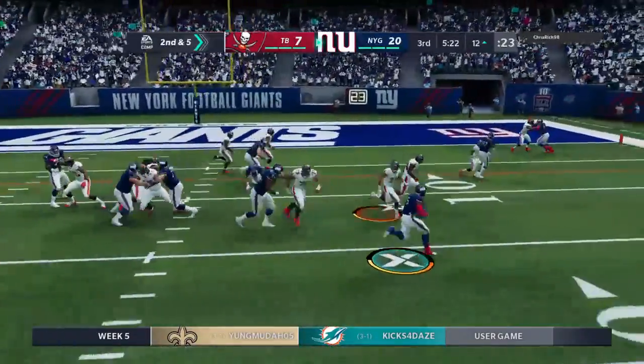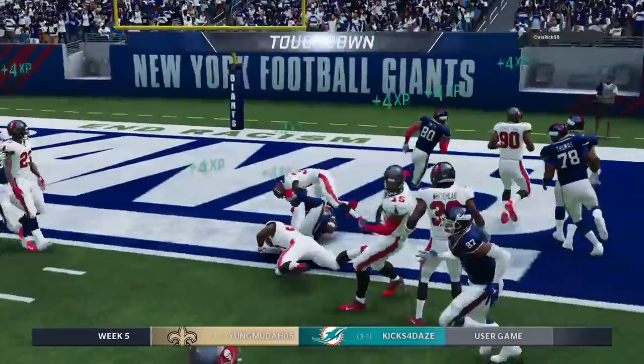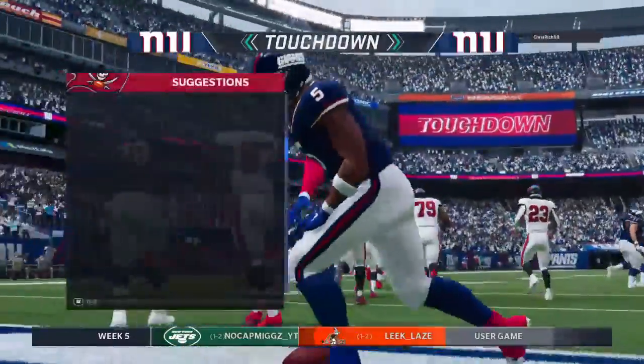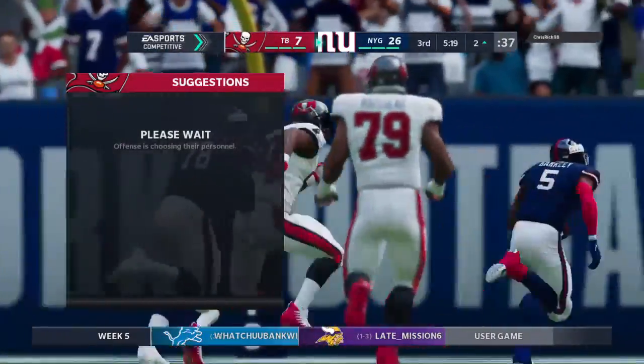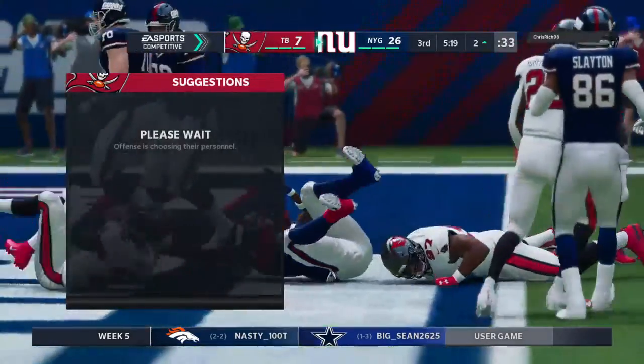They'll run it again with Barkley. And he will take it on in for a Giant touchdown. A 12-yard touchdown run. And thanks to the interception, the Giants offense cashes in with 6.